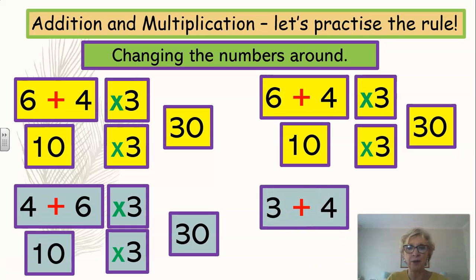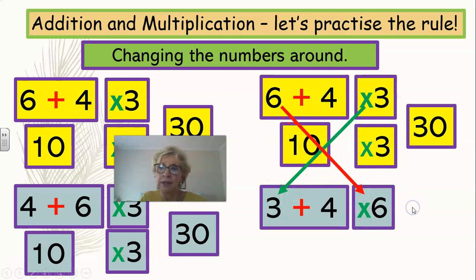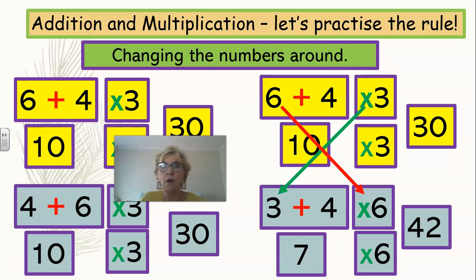And this time, let me put myself up here, this time I am swapping around the 3 and the 6. I'm taking the 6 out of the add box and putting it into the multiply box, and I'm taking the 3 out of the multiply box and putting it into the add box. What happens? 3 plus 4 is 7. 7 times 6 is 42. Now you see, you're applying the rules that I've taught you in addition and multiplication, and that was showing what happens when we change certain numbers around.